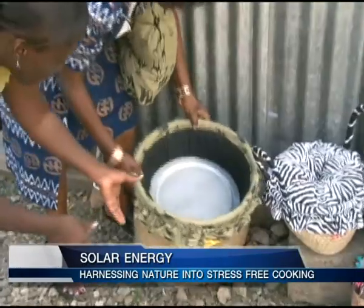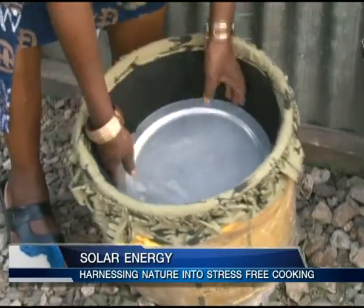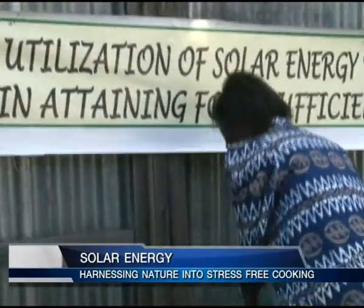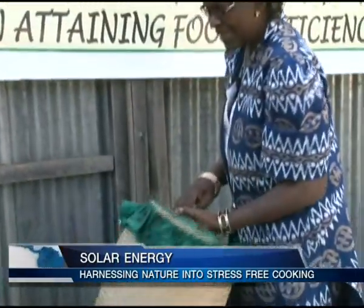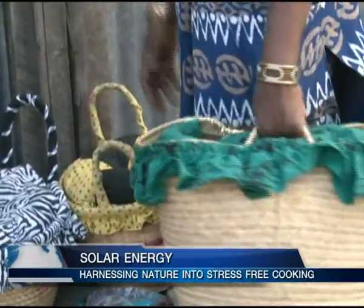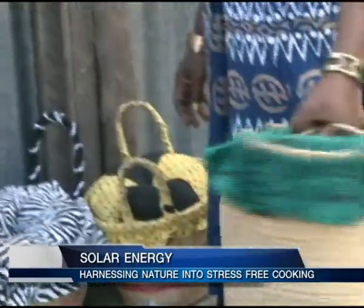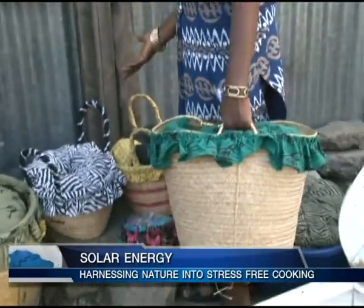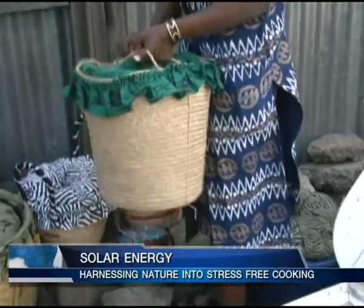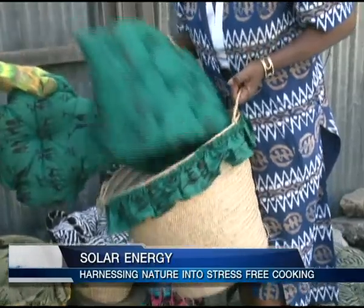The energy saver comes in different sizes, convenient for both small and big families. This one here, if you met somebody carrying this, you would not tell. You might think this lady has been doing shopping or something of the kind. But this is where I carry food sometimes to take to patients in hospitals, friends. If I have friends, then I use this. You see the inside has this insulation, and it's portable.